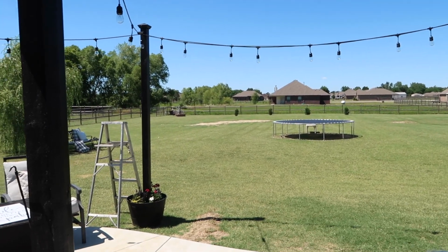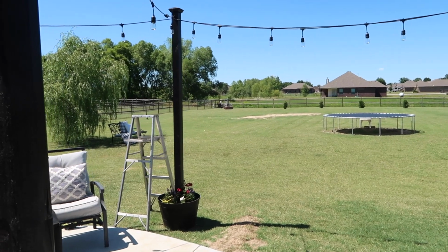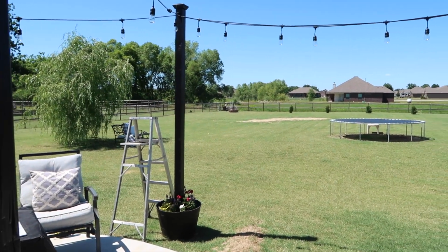Oh. Go, Tiger, go. He saw something. Oh, he saw a bird. How dare that bird lay in our yard.